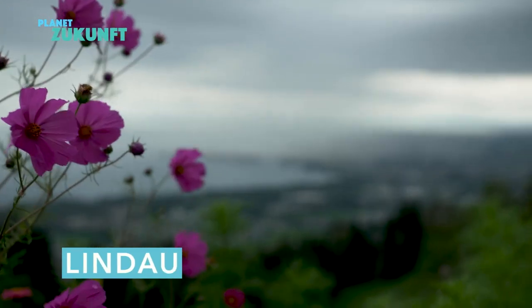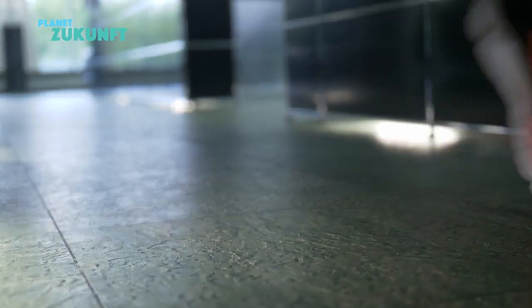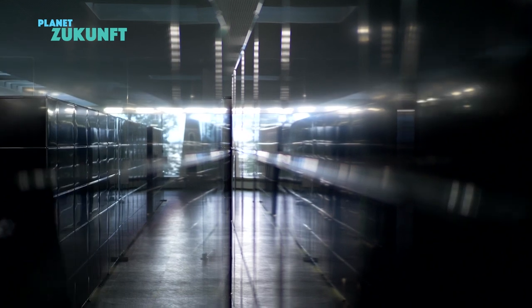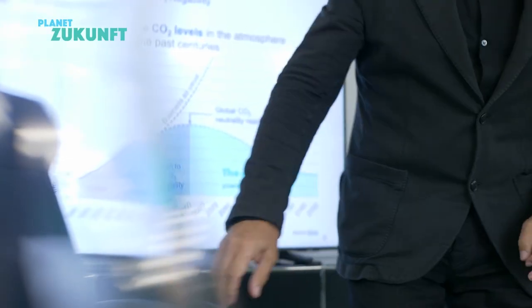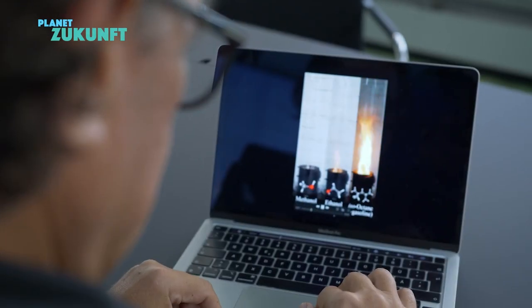In Lindau on Lake Constance, Frank OBRIST is involved with green future technology. OBRIST has been in the business for a long time, 39 years. He started here at the Felix Wankel Institute and has returned here with his technology company, OBRIST Group. From his point of view, e-technology is far from being the end of drive technology.